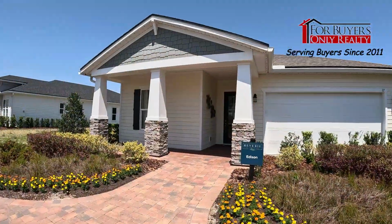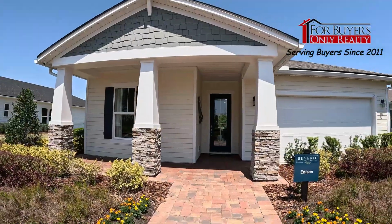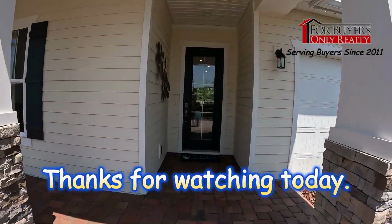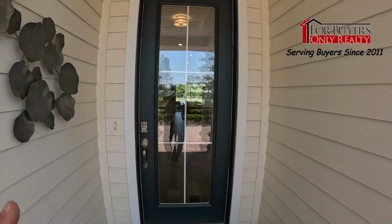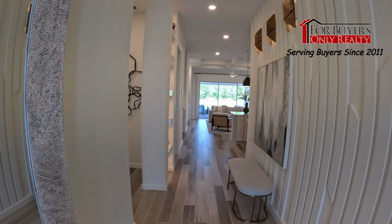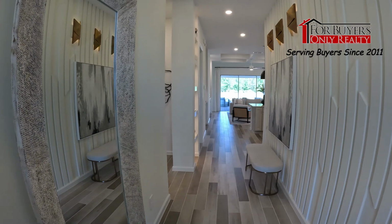All right, gang, the Edison. The Edison is 1,812 square feet, and this is the arts and crafts elevation. What a cool house. Like I said, it's about 1,812 square feet under air, plus you got your two-car garage, of course. But it's moderate in size. It's a two-bedroom with a flex that can be optioned up to a three-bedroom. I think I would keep it as a two-bedroom with a flex, and I'll show you why here in a minute. Beautiful home. Look at the way they have this decorated.